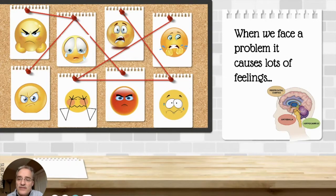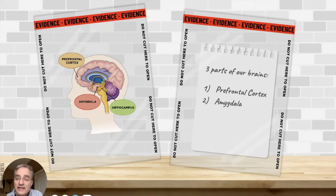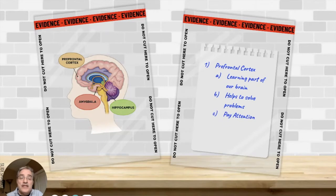And remember, those feelings live in a certain part of our brain. Remember, there's 3 parts of the brain that we focus on. The prefrontal cortex, which is the first part that we think about. The second is the amygdala, and the third, the hippocampus. So remember, the prefrontal cortex is the learning part of our brain. It's the part that helps us solve problems, pay attention and make good choices. It's the part we want in control because it's the logical part. It's the part that thinks through things.